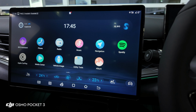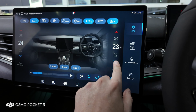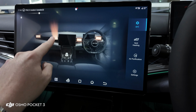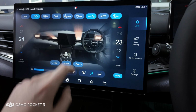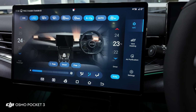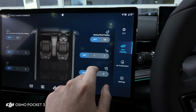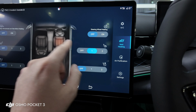Or if you want to, click this little fan at the bottom, that'll bring up all of your temperature settings, and you can do it dual zone on there. You can also change the direction and the airflow, as you can see on there, of the fans in front of you. You've got AC, front demister, you've also got some physical buttons below for that type of thing. Seats wise, heated steering wheel, heated seats, 2 different settings on them, passengers and driver.